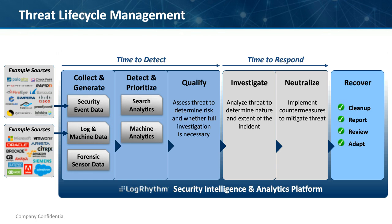And so in whole, what we've built over more than a decade now is a platform designed to deliver this workflow end-to-end, bringing automation around machine analytics, automation around response, to make it possible to efficiently drive down organizational time to detect and time to respond through the optimal combination of technology, people, and process.